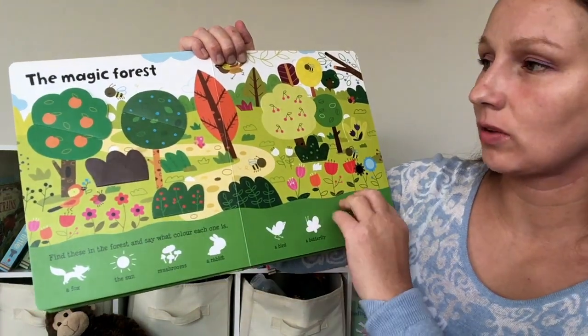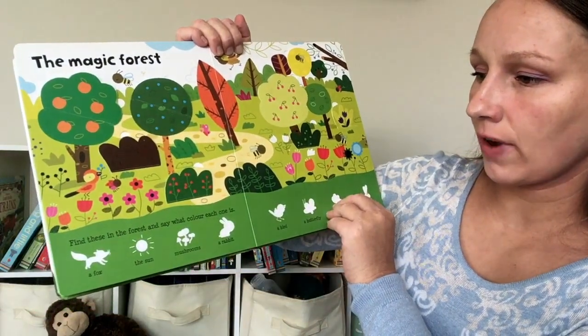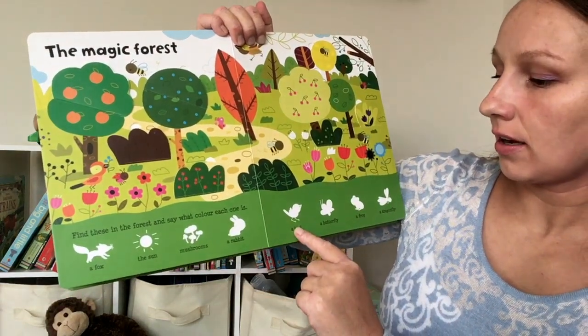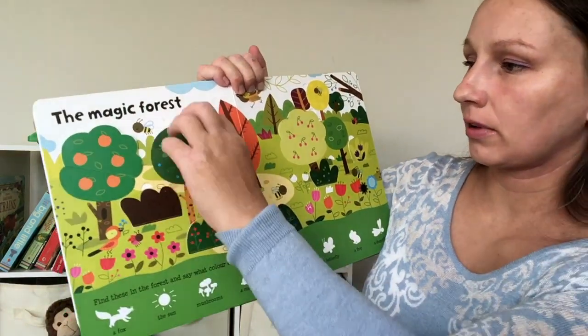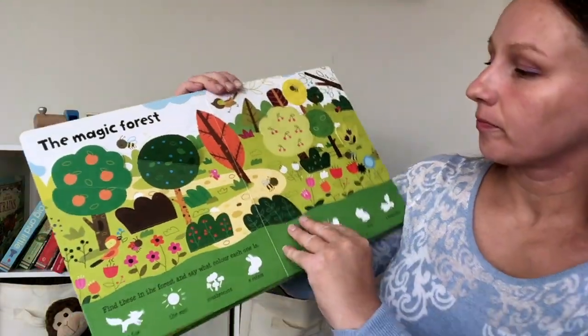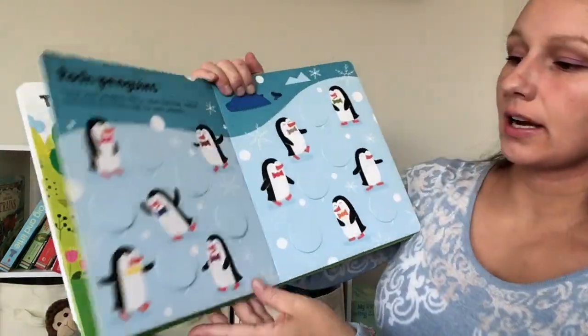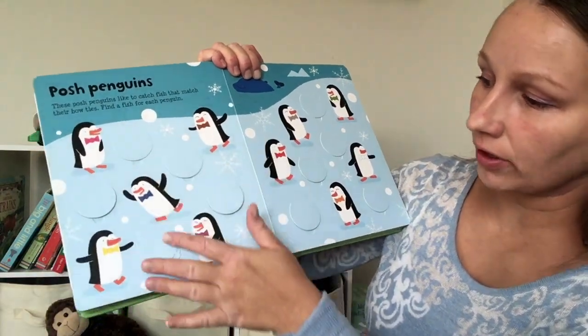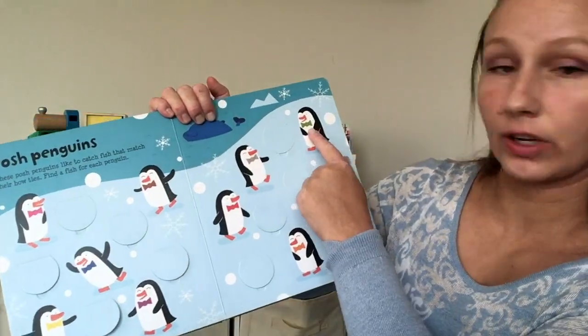Sorry, Avery's being really noisy. So find these in the forest and say what color each one is. So you gotta find the bird, and I believe the bird's here, and it's blue. What else? Match the bow ties so you can match the penguins. So you find the green fish and then match it with the green penguin.